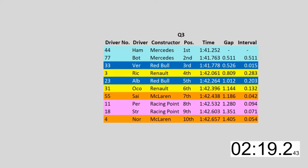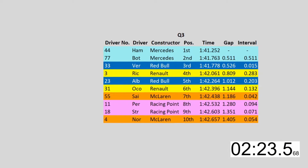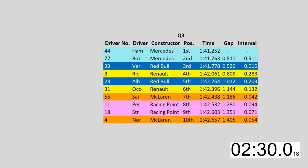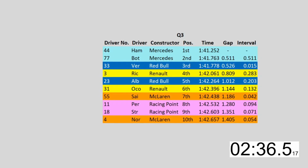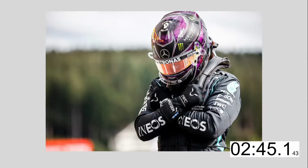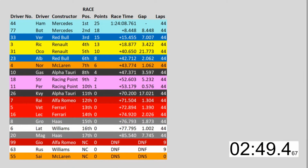It is Lewis Hamilton who takes a 6th career pole at Spa from Valtteri Bottas, half a second back. Max Verstappen with a tow from his teammate couldn't quite get onto the front row, with Daniel Ricciardo P4, Alex Albon P5, Esteban Ocon 6th, Sainz 7th, the 2 Racing Points down in 8th and 9th, and Norris finds himself P10.